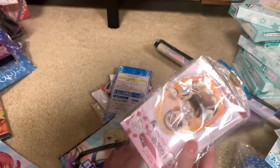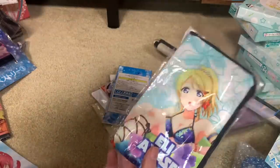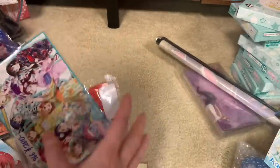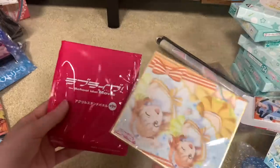I have this actually. Honoka, or no, that's Chika. Oh my god, Hanamaru. This is really cute. I love that card, really cute card. That's another wall scroll of some sort. For Dia, Awaken the Power of Mari. Love that. That's actually going on my main purse. Cute. Chika.